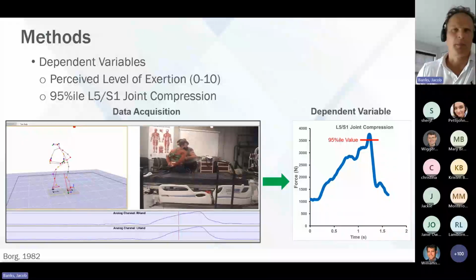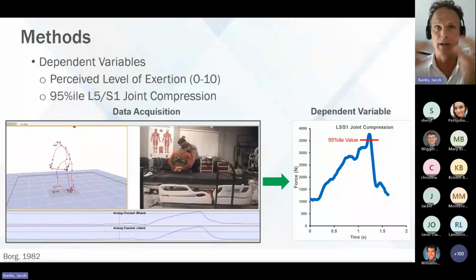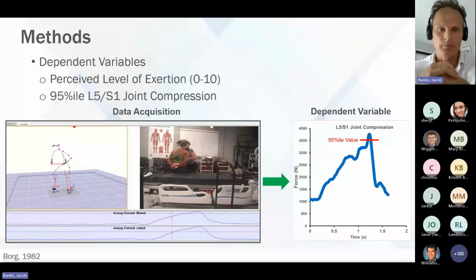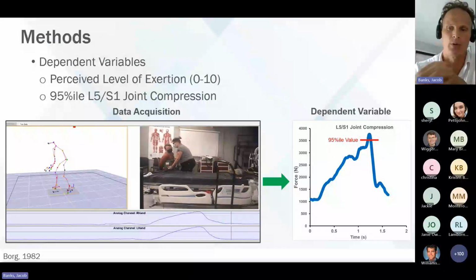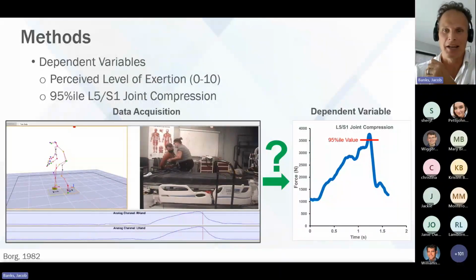But how do we get this measure, right? You maybe have heard this before. And how is this actually measured from a recording like this? How do we get this peak L5S1 joint compression? If you're thinking that, I'm very glad you asked, because I'll get into that right now.